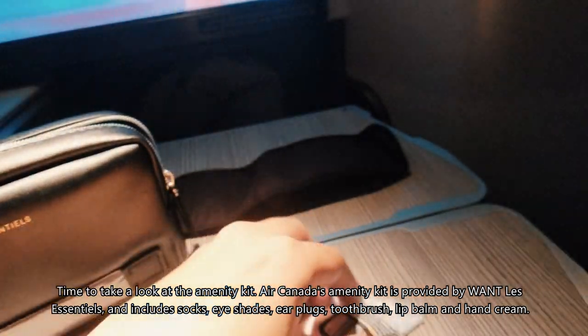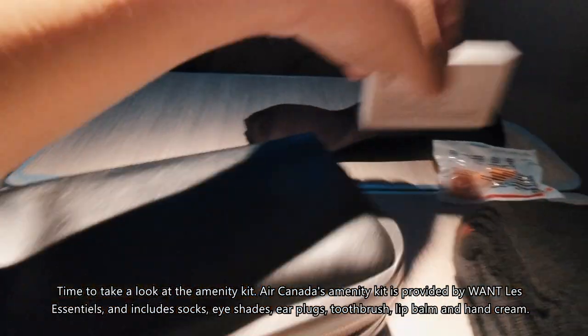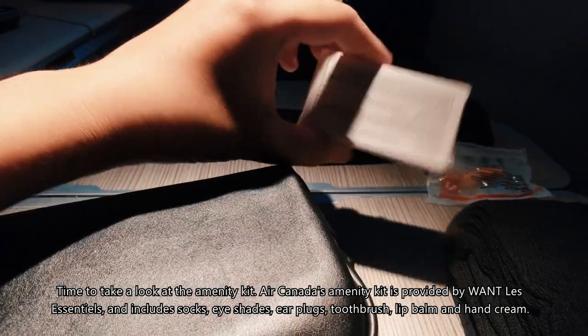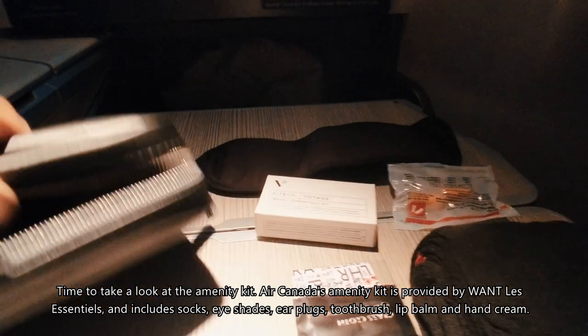Time to take a look at Air Canada's amenity kit, which is provided by a company called Want Les Essentiels. It includes socks, eye shades, earplugs, toothbrush, lip balm, and hand cream.